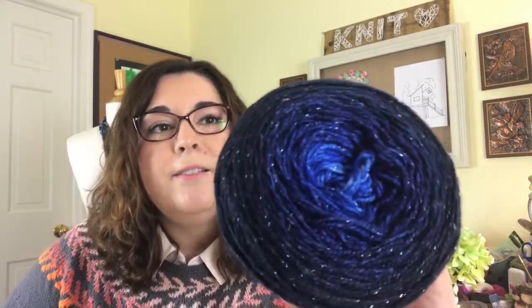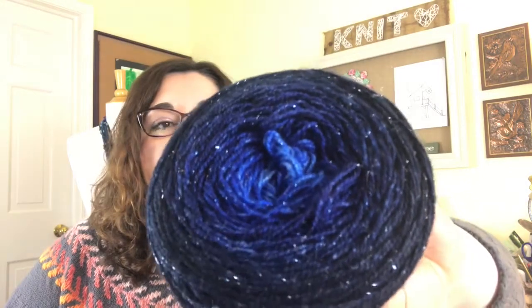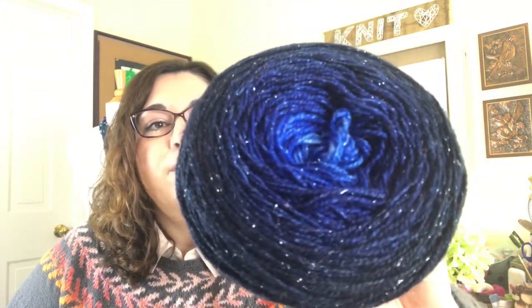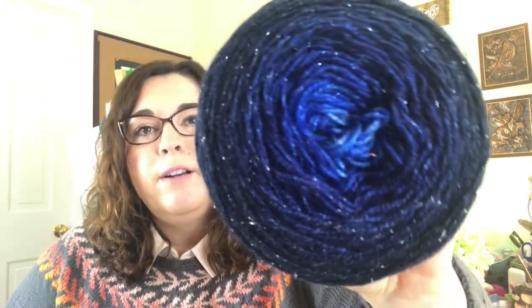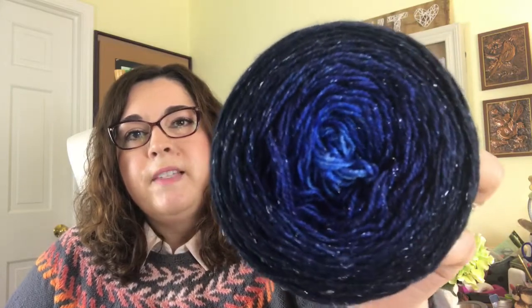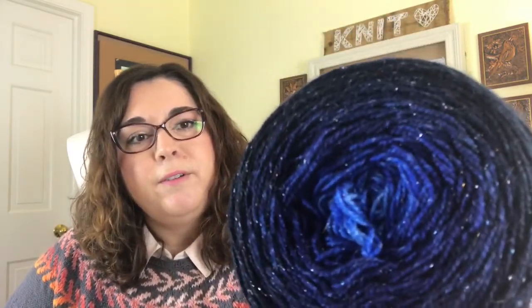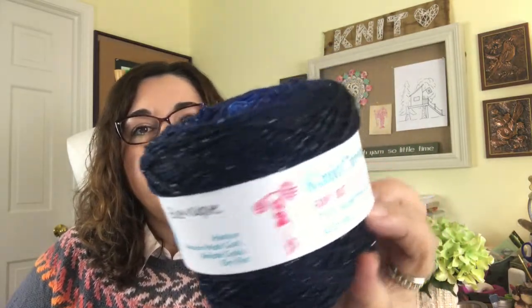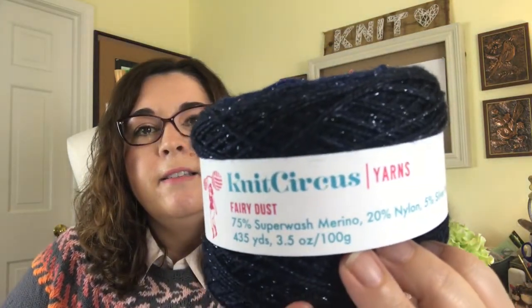I got from them this beautiful skein. You can see the sparkles really well. It's called Fairy Dust, and it's 75% superwash merino, 20% nylon, 5% silver poly, 435 yards, and I just liked the subtle gradient. I think it'll be gorgeous in a shawl for myself or for someone. And the colorway is called Blue Neek. So that is Knit Circus. They are a Wisconsin-based company.